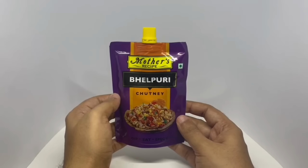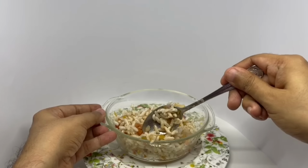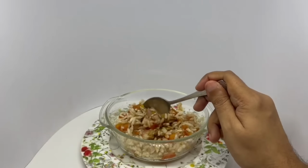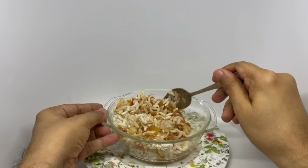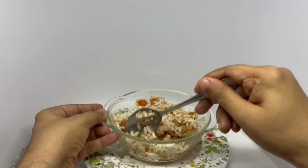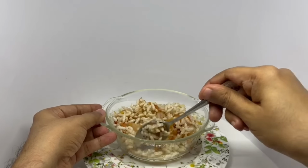So let's make some. That's puffed rice with some onion, potato and tomato. I have already put some sauce in it. Let me put some more on the top. So let's taste it. It's a sweet sauce. Brings all those ingredients together really well. Makes for an easy, crunchy, sweet and salty snack. There are a few more ingredients missing, but even with these limited things, it's so delicious. Quite nice. Check it out.